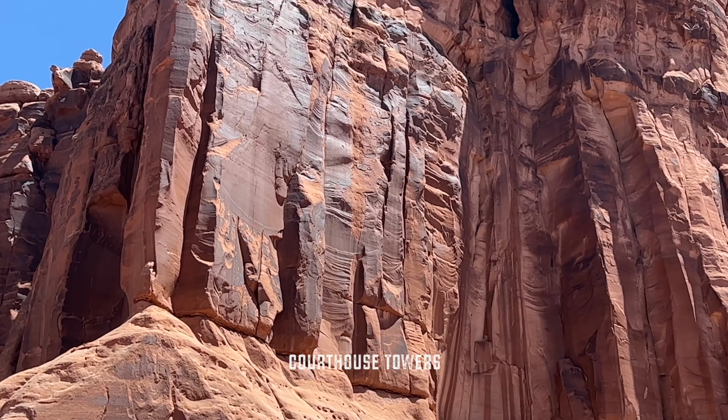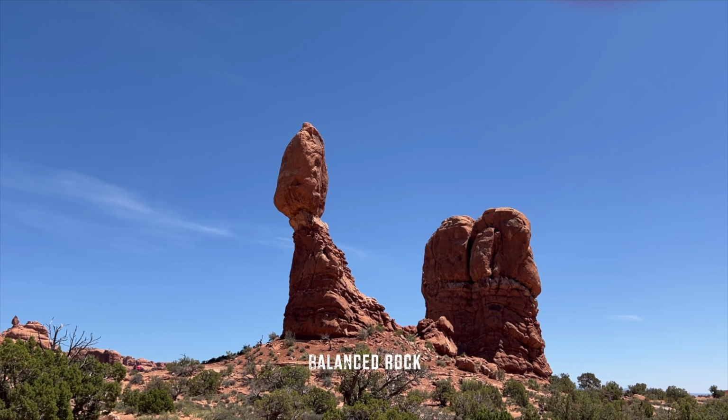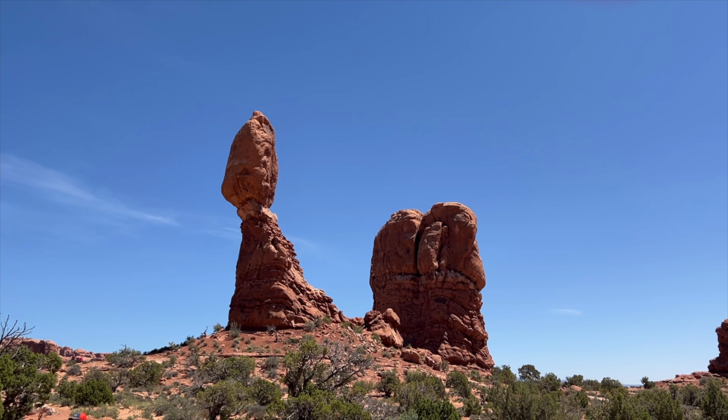That's Courthouse Towers viewpoint that we just took a look at. That's going to be Balanced Rock. Again, how does this happen? It's like God took a pebble and just set it right on top.